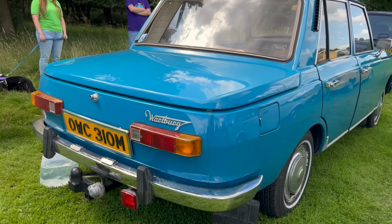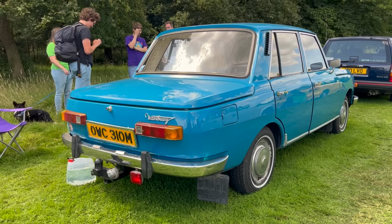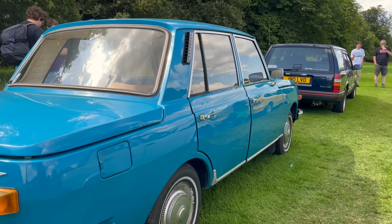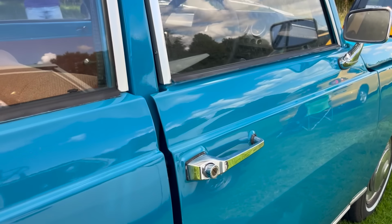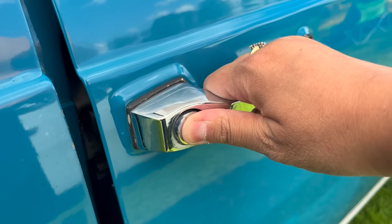I think it's just how different it is, especially with the engine. It's a 2-stroke, and I just find that quite a novelty, and it's quite nice to have something different. And at a show like this, everything is different, but it's nice to see something that maybe, I was going to say not everyone has, but obviously there's a Wartburg next to me. But it is the only 2-stroke one here, which I just quite like.